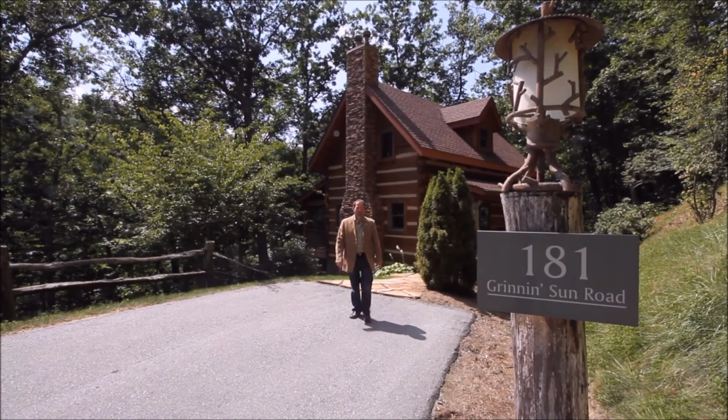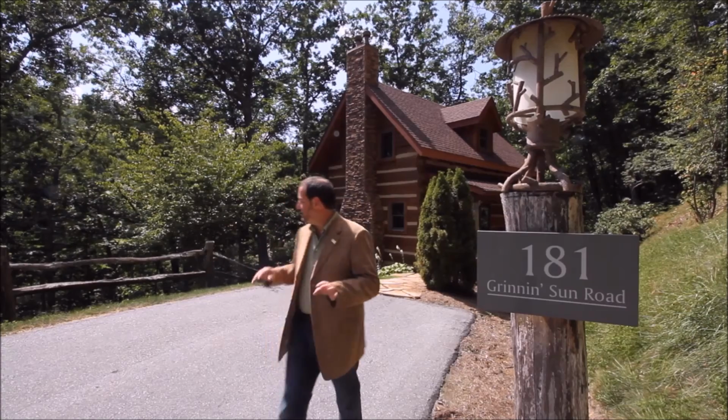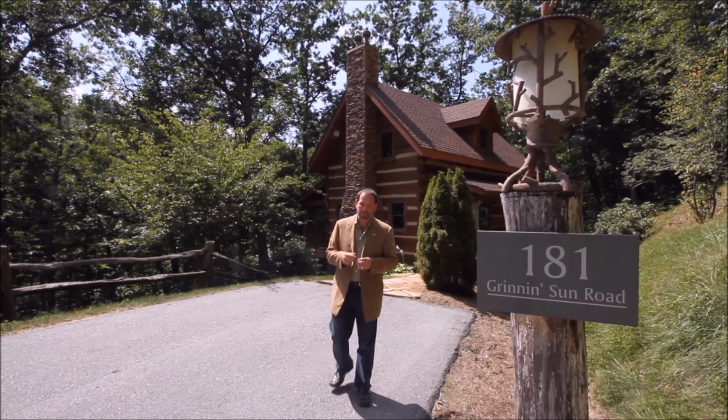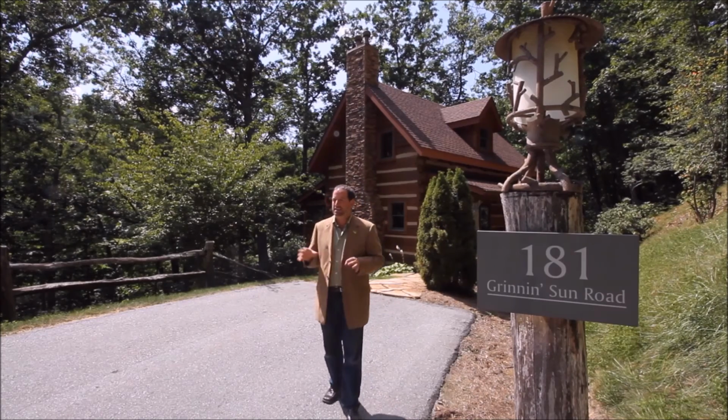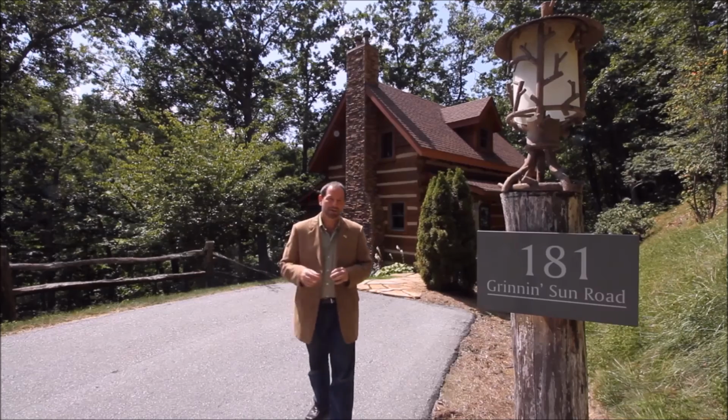All right, ladies and gentlemen, we're back where we began. Own private parking area out here. Some might think it's a little small for the size of the cabin. A couple of cars, a little turnaround here. It's something very simple, and it's the end of the cul-de-sac, very private unto itself.